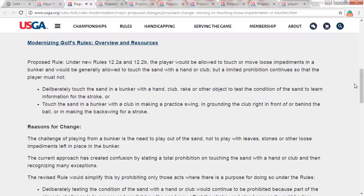So under new rules, the player would be allowed to touch or move loose impediments in a bunker and would generally be allowed to touch the sand with a hand or a club, but a limited prohibition would continue so that the player must not deliberately touch the sand in a bunker with a hand, club, rake, or other object to test the condition of the sand to learn information for the stroke, or touch the sand in a bunker with a club in making a practice swing, and grounding the club right in front of or behind the ball, or in making the backswing for a stroke.